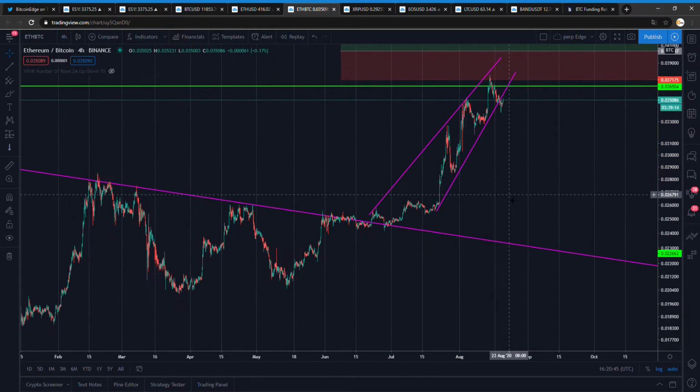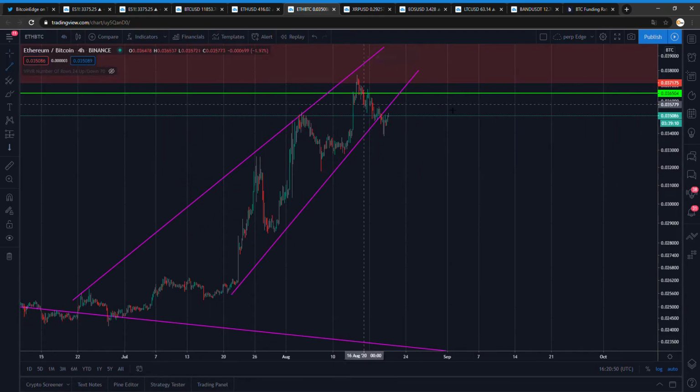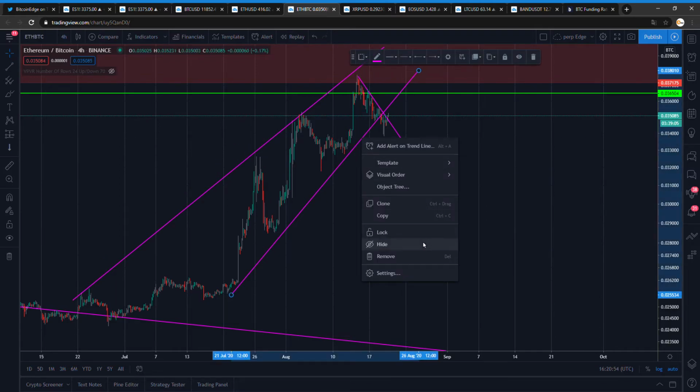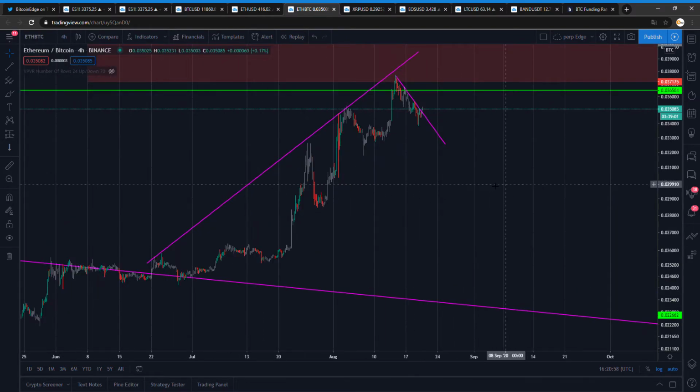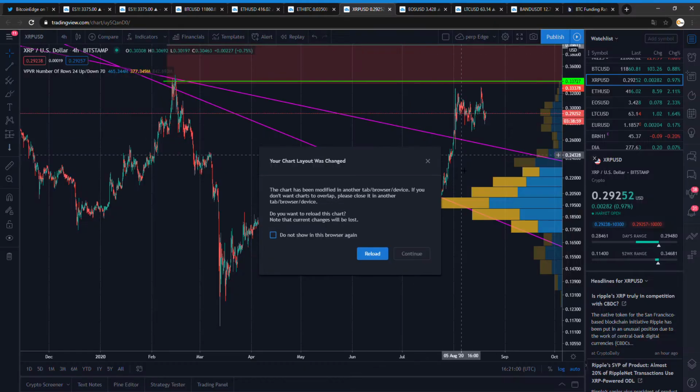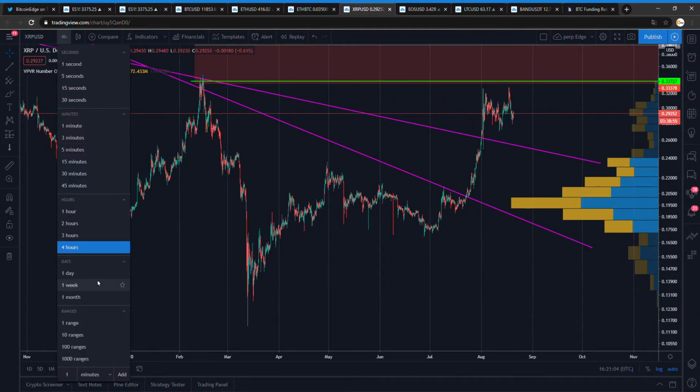Upwards channel, we broke it. I mean, for now, it looks like we broke this one as well. Have to see where we can get. So I'm bullish on it. Not sure what you guys think. Always let me know in the comments what you guys think. Let's go to the daily.